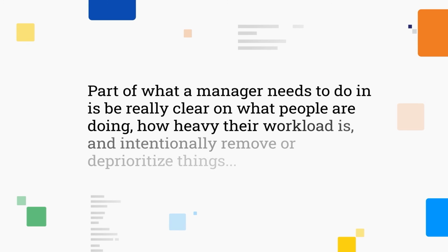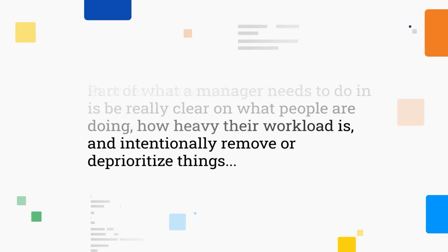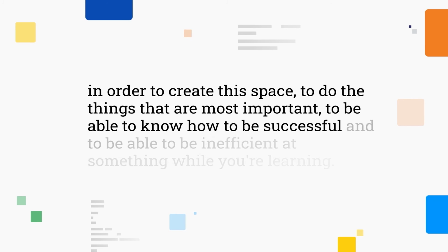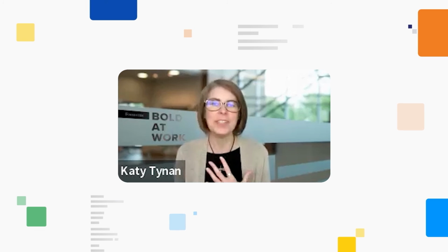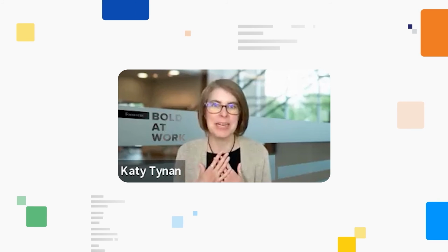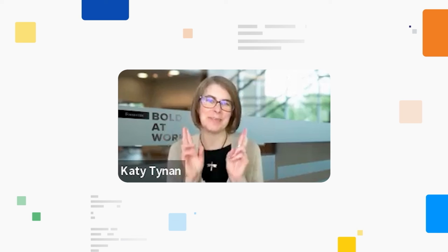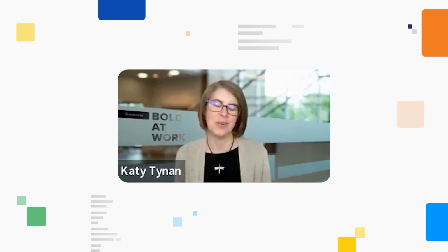So part of what a manager needs to do is be really clear on what people are doing, how heavy their workload is, and intentionally remove or deprioritize things in order to create space to do the things that are most important, to be able to know how to be successful and to be able to be inefficient at something while you're learning. So if it's going to take someone who's perfect at a skill an hour to do something, you're probably going to assume that it's going to take me, who's not yet perfect at that, two hours, three hours, five hours. But if you're still only allocating an hour for that task because that's how much time the expert takes to do it, you're not creating the space that people need to learn, and they're going to default to only doing the things they know how to do really, really well.